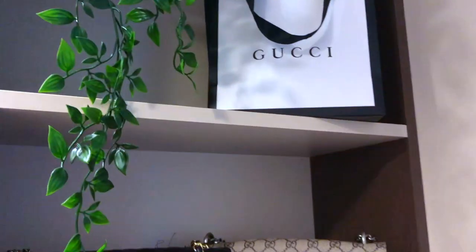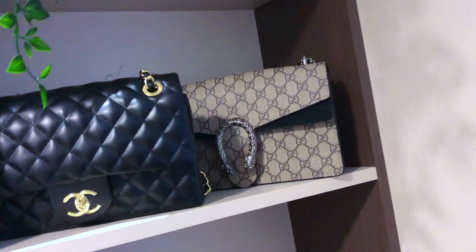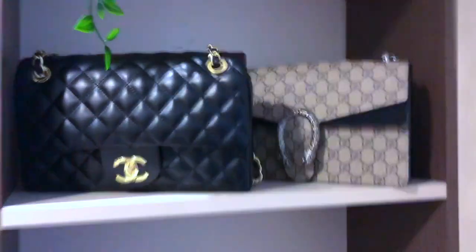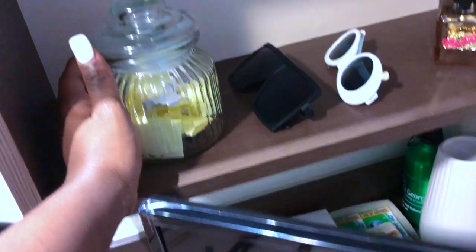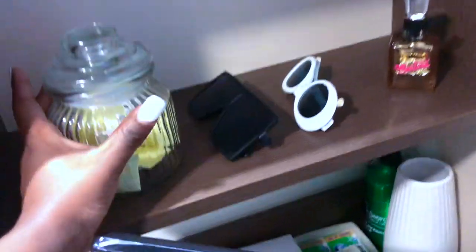Guys, let me just tell a quick story. My boyfriend actually surprised me with a Gucci bag. You know, I have to display this. I'm not just going to let it sit in my wardrobe. This jar is so special to me. Friends in Norway, when they knew that I was coming to London to study, babe, can you help me open this for me?